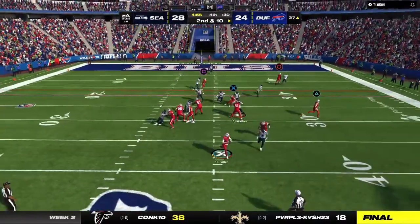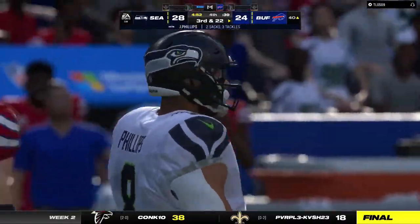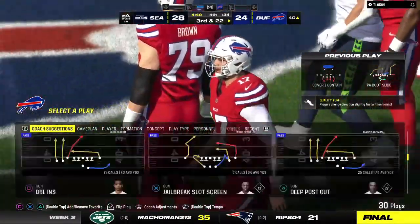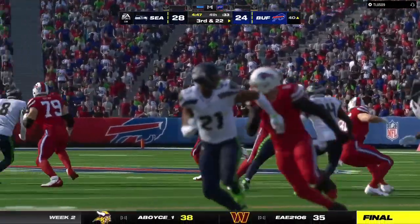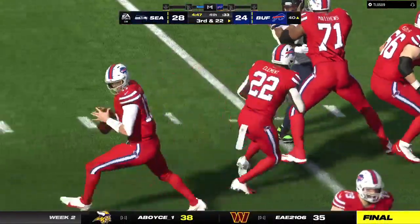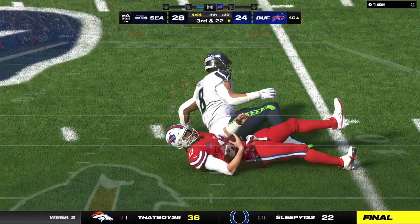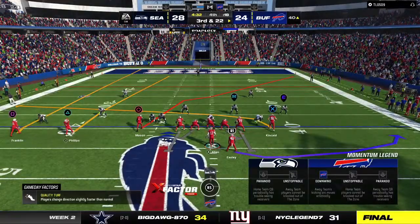On play action, Allen. And he's going to be taken down. Pressure gets there back at the 39-yard line. Jalen Phillips able to get in there for his 2nd sack of the afternoon. So after the sack, Allen and the Bills with work to do on 3rd and long.